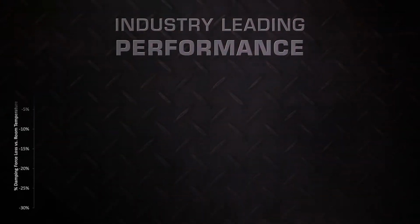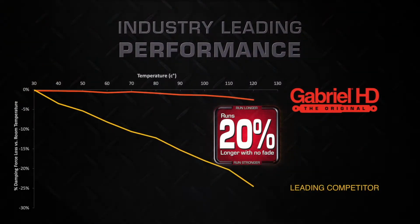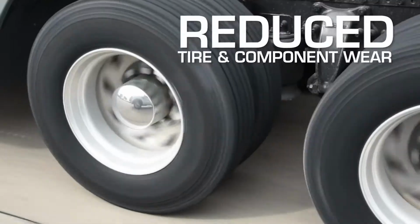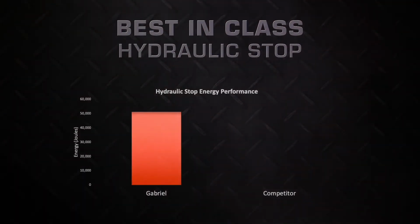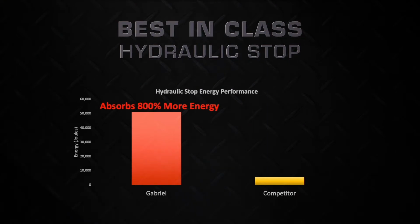Industry standard fade testing proves FleetLine delivers 20% better performance over competitors' products. This means improved safety and vehicle control, enhanced braking effectiveness, and reduced tire and component wear for driver comfort. FleetLine offers best-in-class hydraulic stop, absorbing over 800% more energy than competitors' designs.